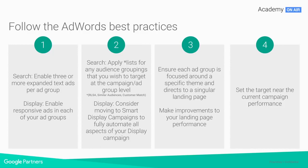On the display side, the best practice is to enable responsive ads in each of your ad groups. And we'll talk a little bit more in the next slide about the benefits of doing that. Second would be making sure that you're applying lists. This could be an RLSA list, a similar audience list on search to get the benefits of audience targeting. And we'll talk a little bit more about that. And then on the display side, you might want to consider moving to Smart Display Campaigns, which is one of our fully automated campaign types to help manage your display efforts.